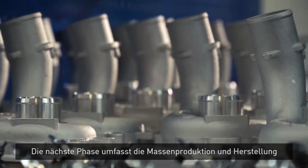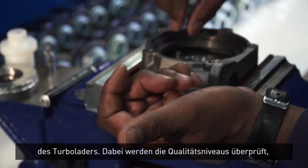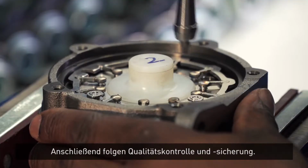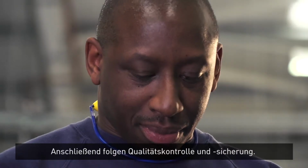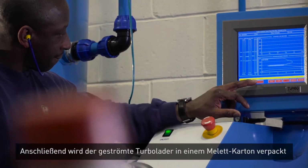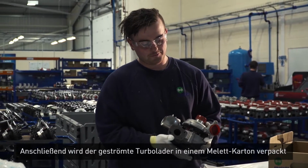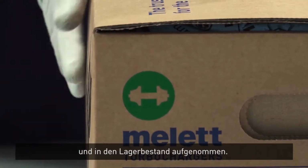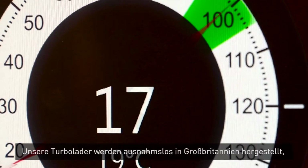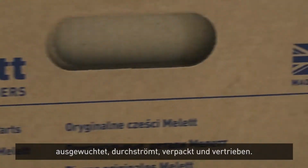Once we then go into productionise the manufacturing operation, we check the quality levels to ensure the manufacturing operation always meets the original design requirements. We have skilled technicians who assemble every core assembly in-house. We have excellent quality control, quality assurance. The final part of the process is that every unit needs to be flow tested. After that process has been carried out, we then pack the product in a Melett box. It goes into stock on the shelf and we actually sell all items from stock. We build, balance, flow, pack and distribute from in the UK.